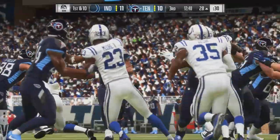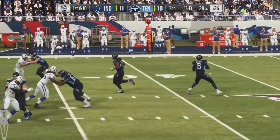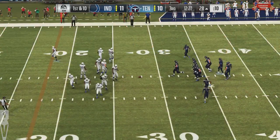Well, someone's been having a good game so far. And you know something? A lot has been power running. They decided to turn him loose again on third down, didn't they? They did indeed. He delivered the tough yards.